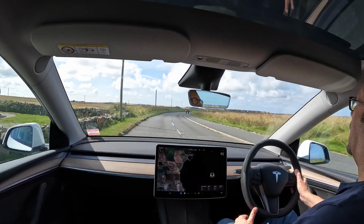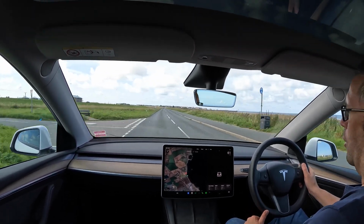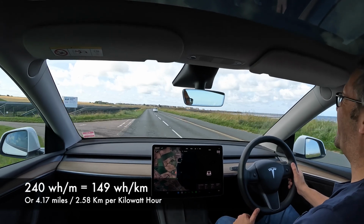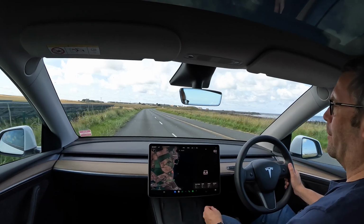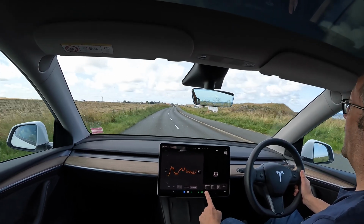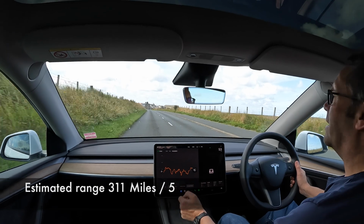Okay, we are now west of Fraserburgh on the final leg of this Northeast 250. We're on 244 miles run, having done 240 watt hours per mile. So we've got absolutely bags of range left, basically. It's still projecting 60 more miles, which, having done 251 since I plugged in, would give us 311. That's about in line with NEDC, to be honest.